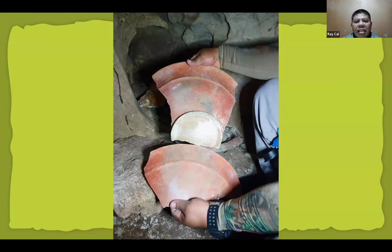See, these are very, very interesting vessels. The archaeologists said that these type of vessels came from Calakmul, that is in Mexico. It was a major city. So there's evidence that there was a lot of trading happening in their days. Next slide, please.